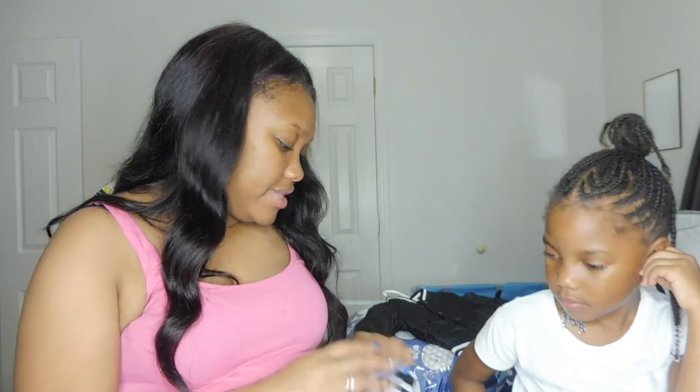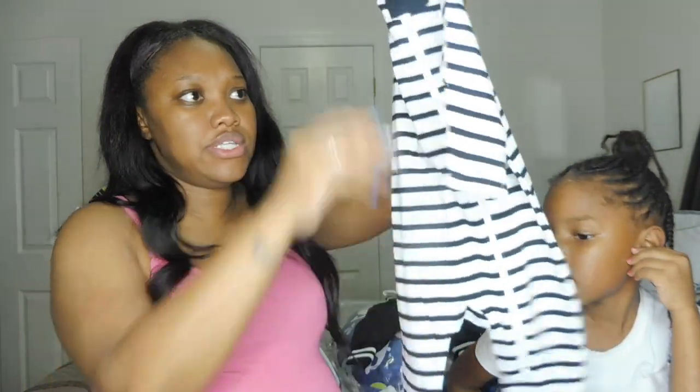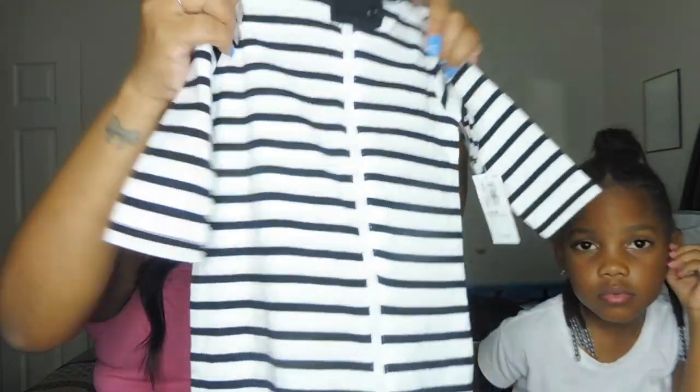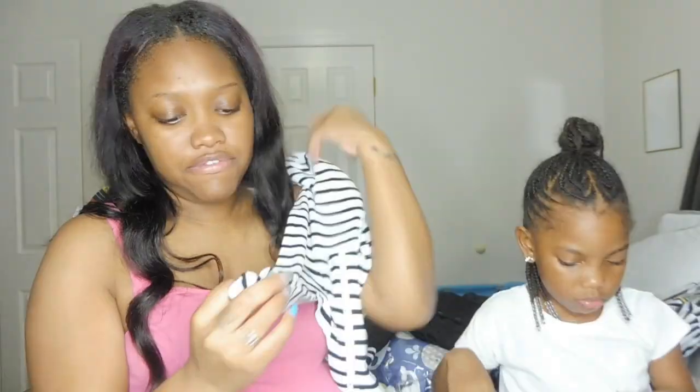So then we have this black and white zip-up whole-footed onesie. It looks like this. This is from Old Navy, one of my favorite stores in the whole world. 3 to 6 months, and then the feet have these raccoons on them. How cute is that? The next thing we have is, I don't know why you have it all in your lap. Get down and pick it up.